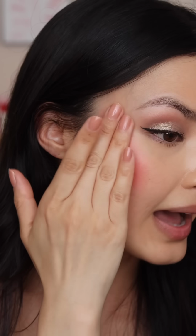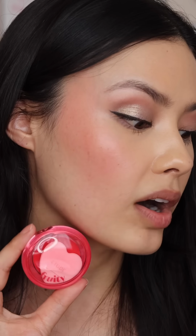Now, these I was expecting to be a little bit more sheer because they advertise this as being very layerable, but as you can see, right off the bat, that is pigmented. So that is what Red Tomato looks like on my cheeks.